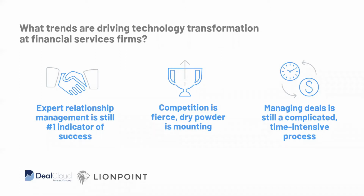And the last piece is you won the deal, and now what? The deal management component of your business has never been tougher. With management teams getting more savvy and LPs asking for details with increasing frequency, your only choice is to leverage technology that was purpose-built for you, because Excel and generic tools just cannot get the job done. I'll hand it over to Jonathan to talk about what Lionpoint is seeing in the market.